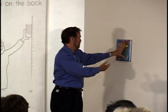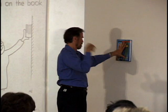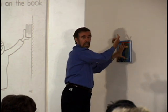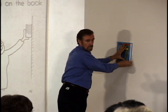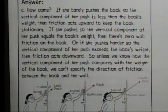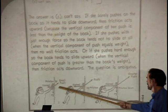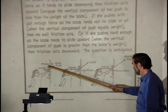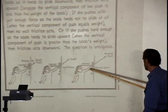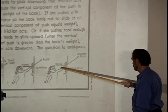A free body diagram will show what? Mg, normal, my push, and there'll have to be a friction acting up. Free body diagrams, you got to do those, emphasize those. And of course that's shown. And note over here, if she pushes just a little bit, then the book will tend to slide down and the friction will act up. If she pushes too hard on it, the book would tend to slide up, so the friction would act down. Notice the normal force increases.